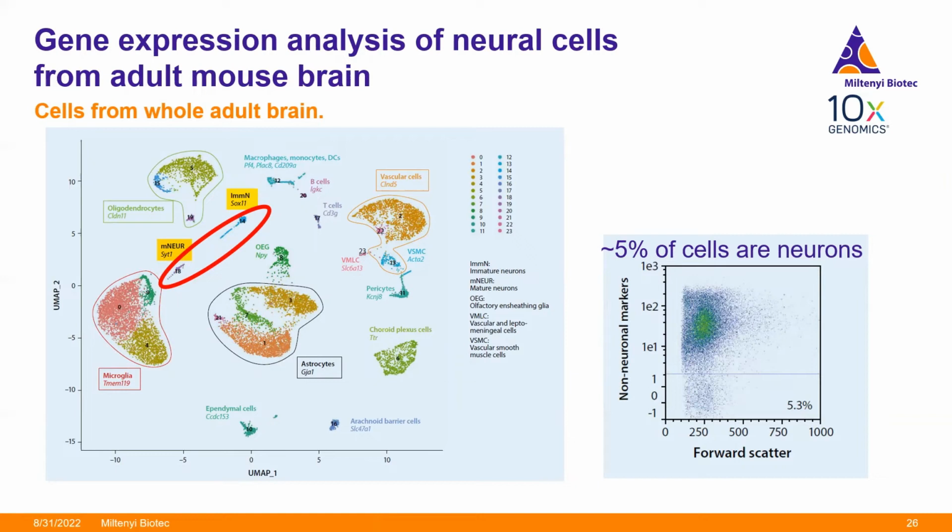As expected, when looking at the clustering, other cell types being identified here, so astrocytes, oligodendrocytes, microglia, and things like vascular cells, really overwhelmed and masked the data from our cell of interest, and we can only make the distinction between mature and immature neurons.